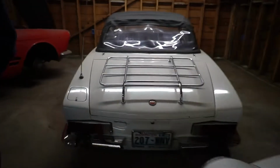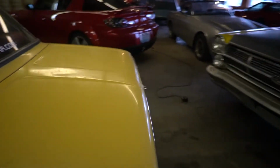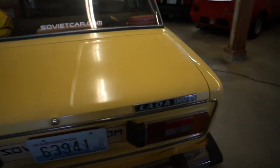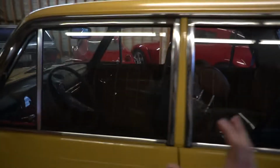She's used. There's so many Fiat Spiders, just everywhere, dude. This Lada's really cool. I've never seen one before. A Lada 1300 SL. It reminds me of a Datsun 510, but a little bit more boxy. Yeah, it's like a bigger Datsun 510.